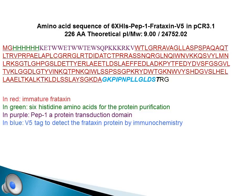We have also added in purple a sequence of amino acid called PEP1. This is again a cell-penetrating peptide similar to the TAT peptide used in the previous experiment. This will improve the penetration of the frataxin protein inside cell. We have also added to this protein a sequence of amino acid in blue, which is called the V5 tag, and this is simply to be able to detect the frataxin protein more easily in immunohistochemistry using antibody against this V5 tag.